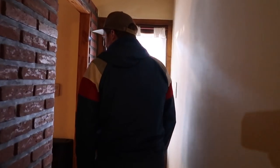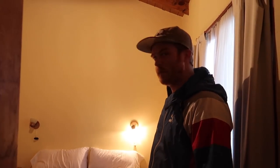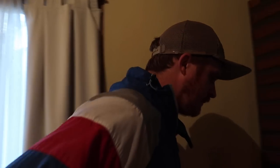The cool thing about this place too is that it kind of has a cabin vibe within an apartment. Oh yeah, it'd help if I turn on the lights for you guys. Nice big bed. We had a closet. I don't think we utilized that. No, we didn't really unpack. Our things were just scattered all around. And the only other place to show you is up the stairs.